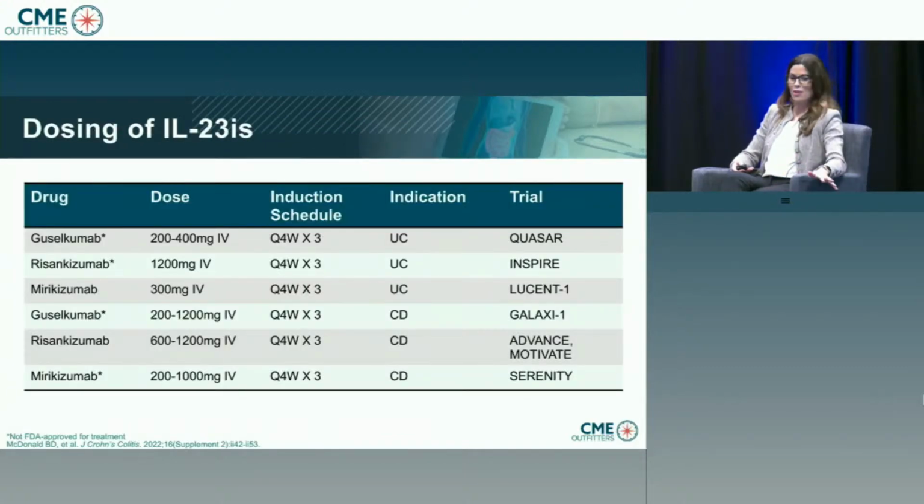So this is the cheater slide that was probably meant to be up front. This is like the glossary index on where we are and what we're going to be talking about. And we've already talked about which are FDA approved. Mirikizumab is FDA approved currently for ulcerative colitis, and risankizumab is FDA approved for Crohn's disease, and the others are investigational. Although mirikizumab's been filed now for Crohn's disease, so we will hopefully be hearing about that in the future as well.